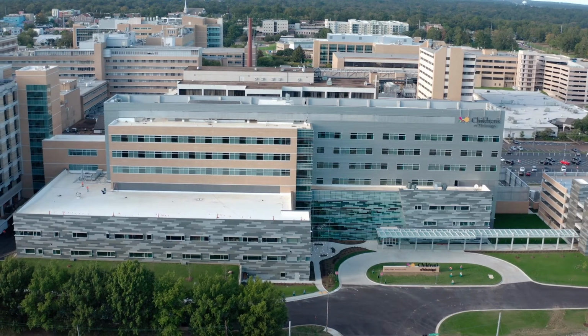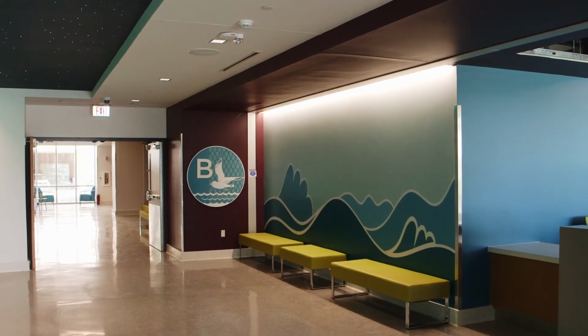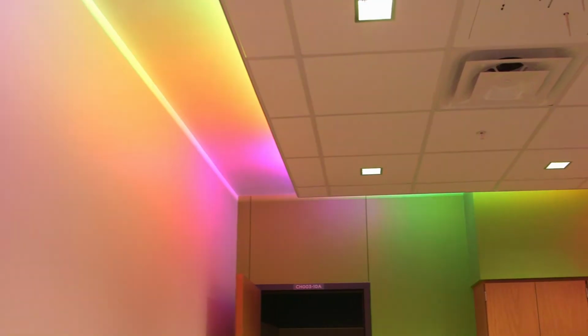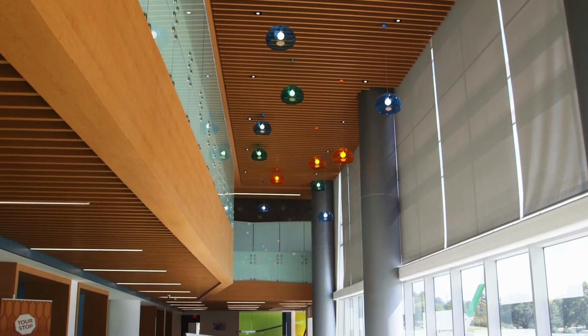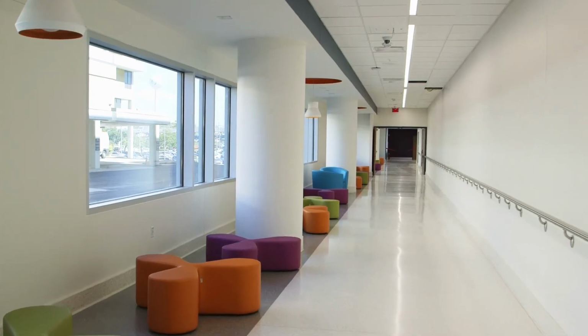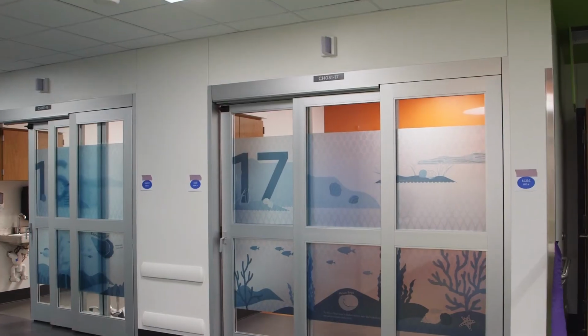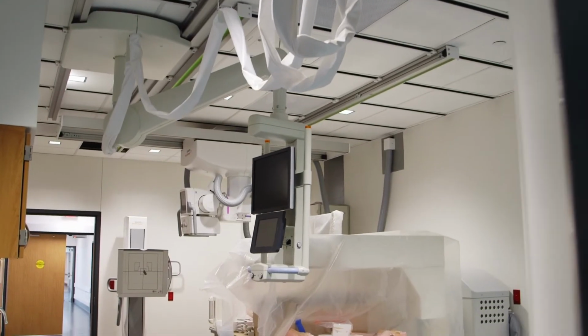We also are going to benefit from the opening of the new Children's Hospital expansion, which is beautiful and has brand new pediatric imaging facilities that our residents will have full reign of and access to, and can benefit from all of those expanded modalities and all the updated technology, CT, MRI, ultrasound, all of the above available in the new department.